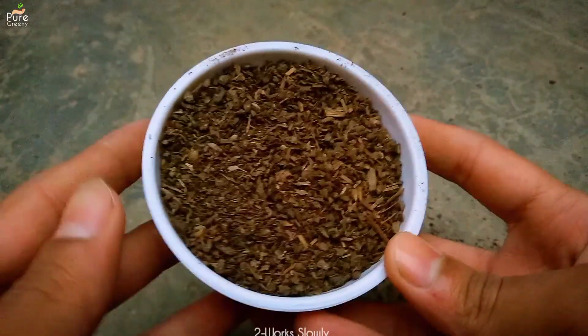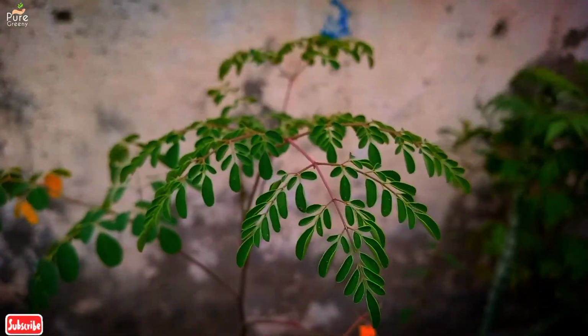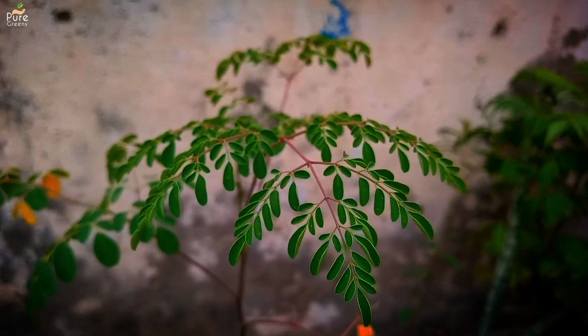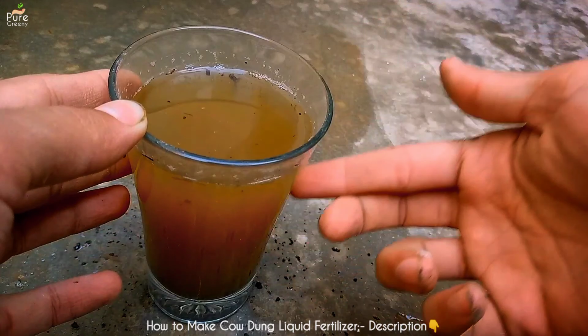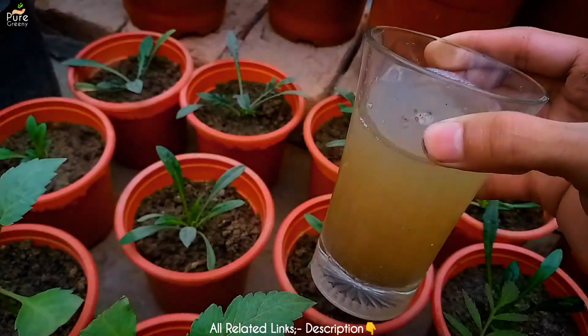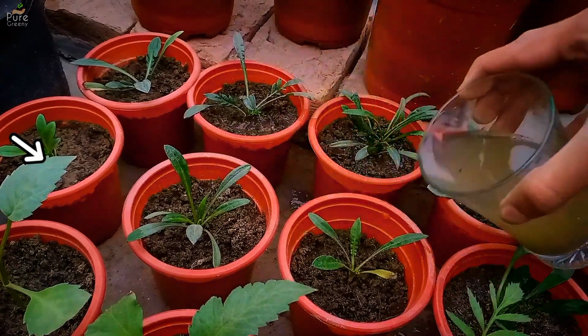Cow dung compost is a slow-release fertilizer and takes a few weeks to show its results and benefits. On the other hand, its liquid fertilizer is not only safe, but also absorbs quickly in the roots and shows its results. That's why you should use its liquid fertilizer. A complete video on this topic is linked here, must check it out.